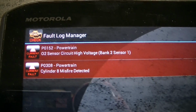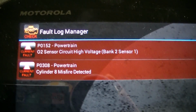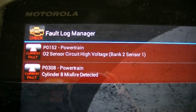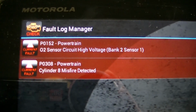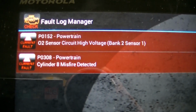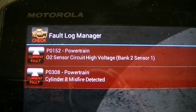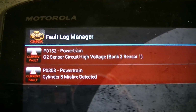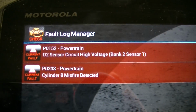So here are my current fault codes. I'm going to ignore the O2 sensor one because there's an issue causing that. You can see there's also a cylinder 8 misfire detected. Now I've been following this problem, following my fault codes, and cylinder 8 seems to come up a lot.